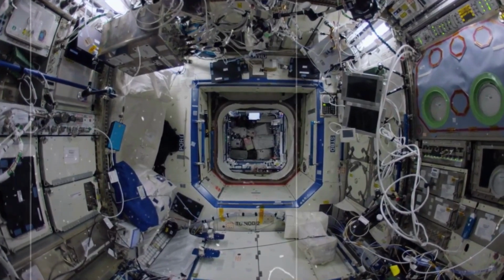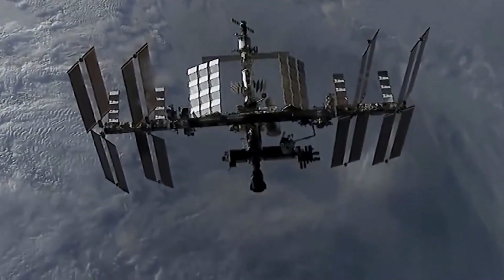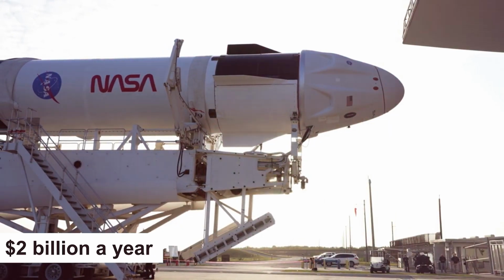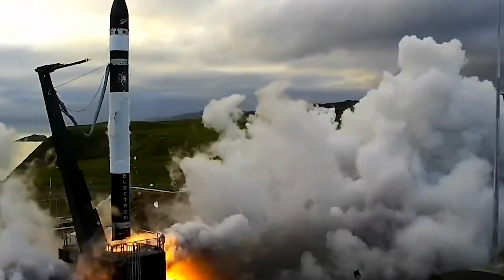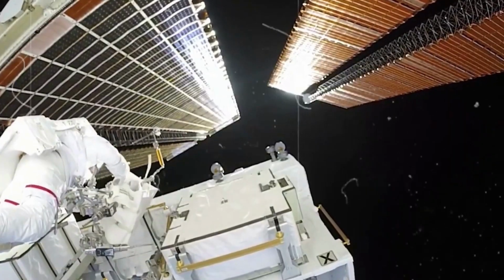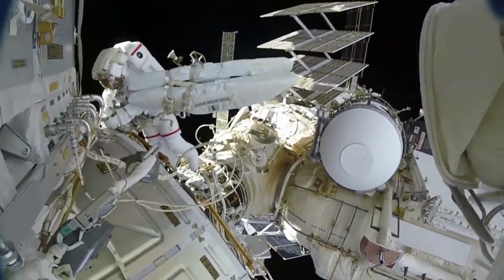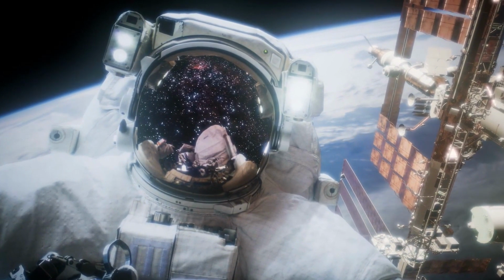Another significant operating cost is the maintenance of the ISS. The station is exposed to the harsh environment of space, which can cause wear and tear on its systems and components. NASA estimates that it costs around $2 billion a year to maintain and repair the ISS. This includes the cost of replacing components, conducting spacewalks, and performing experiments. Now, if you're like me, you might be wondering why they don't just call up a space mechanic and get them to fix the ISS. Unfortunately, it's not that simple. Spacewalks are incredibly dangerous, and repairing a component in space is much more difficult than doing it on Earth. Just imagine trying to use a wrench while floating in zero gravity, and you'll get an idea of how challenging it can be.